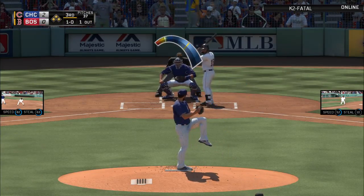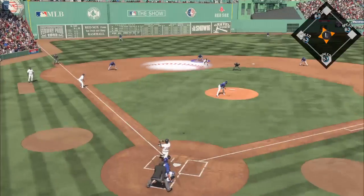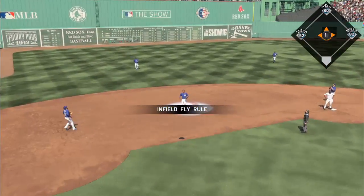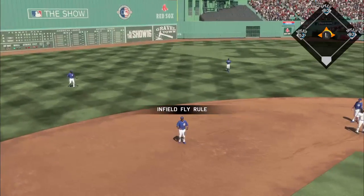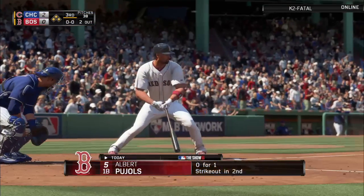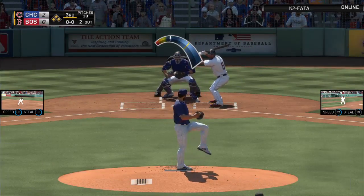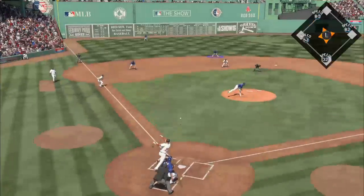Now a fastball to start things out. Didn't miss by a lot, but it's 1-0. A swing, and he pops him up on the infield, and the infield fly rule will be in effect here. So the bases are loaded here, 2 men gone, and stepping in the former MVP, Albert Pujols.